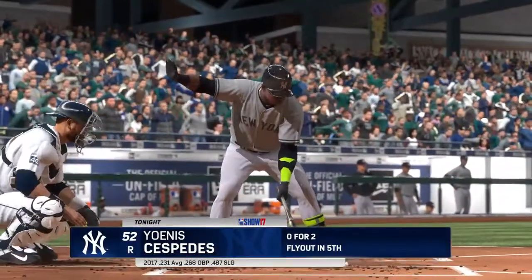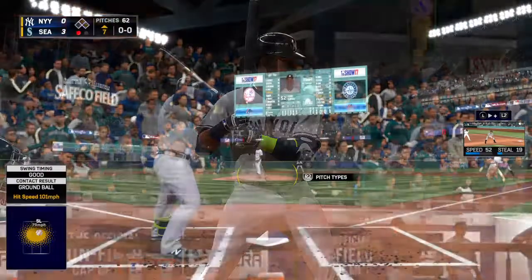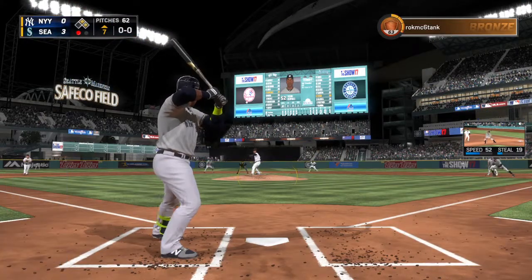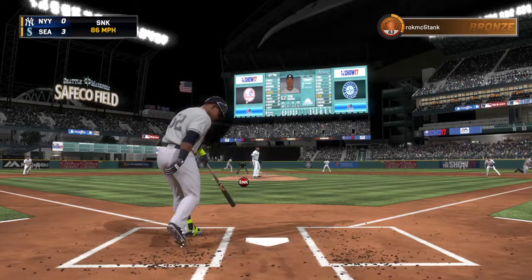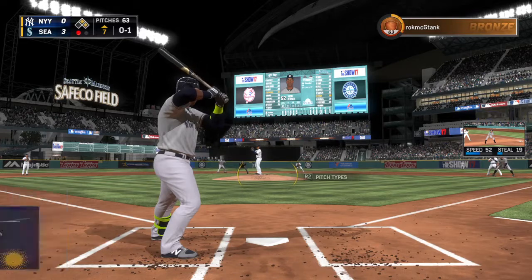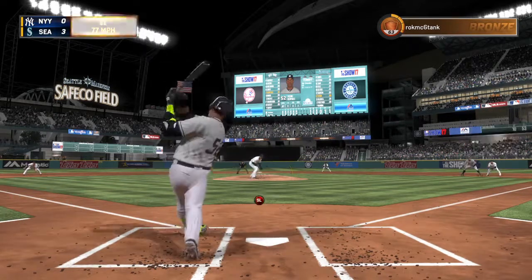Stepping in and ready for another shot, Yoenis Cespedes. He comes in 0 for 2 thus far. Ready to deliver. Here's the first pitch. A swing and a miss on a ball that jammed him. The 0-1 on its way.